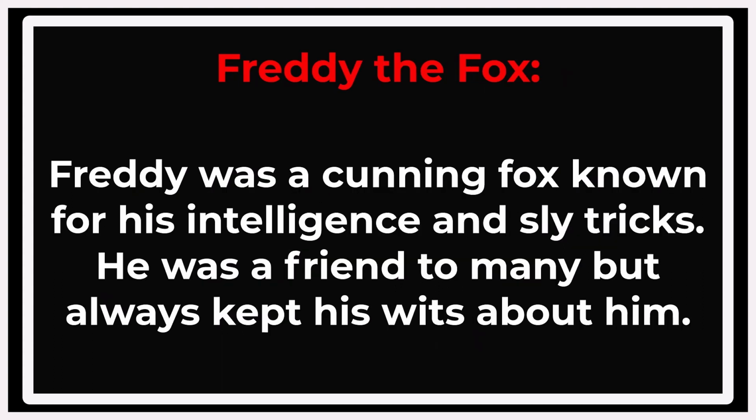Freddie the fox. Freddie was a cunning fox known for his intelligence and sly tricks. He was a friend to many but always kept his wits about him.